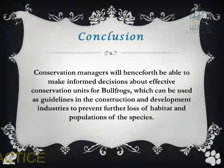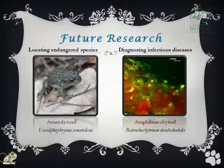To conclude, conservation managers will henceforth be able to make informed decisions about effective conservation units for bullfrogs, which can be used as guidelines for construction and development and preventing further loss of habitat and populations of this species. Future research may also include locating endangered species that are difficult to find, like the Amatola toad, and even maybe diagnosing infectious disease in frogs, like amphibian chytrid.